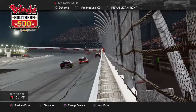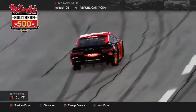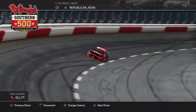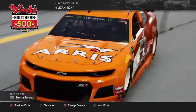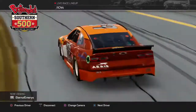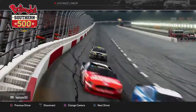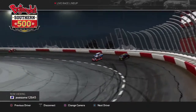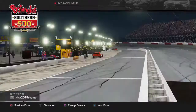A lot of lap traffic in the way as the 69 hits the outside wall on entry. Oh, and he's going to come back up onto the racetrack. Oh, that was close. What happened there? Little bit too close for that 69. Oh my God, what happened there? We thought there was going to be a major wreck. As now the 9, who's a lap down after making his pit stop, holding off that 14.